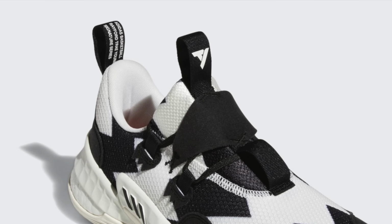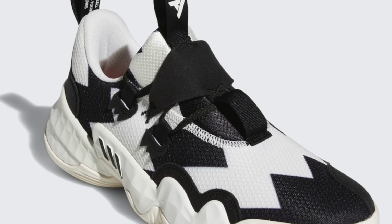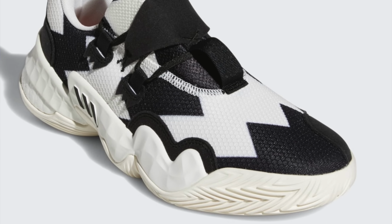As far as whether I think this shoe will sell out in either colorway, I don't think there's really any hype behind these sneakers, and while I think Trae Young is one of the best basketball players out right now, I just don't think his shoes are that exciting, and for that reason, I'm giving both of these colorways a sit.